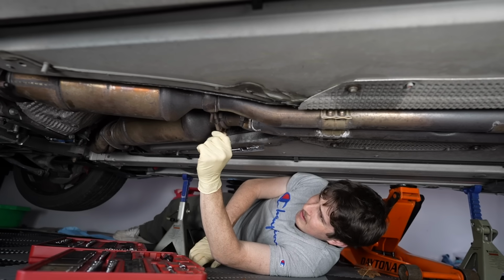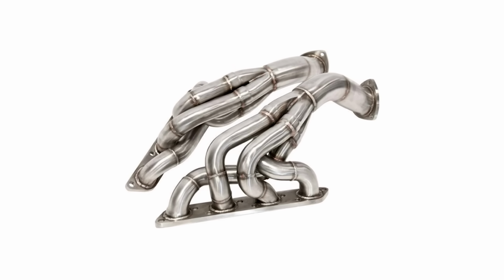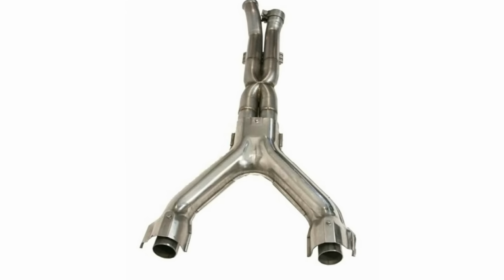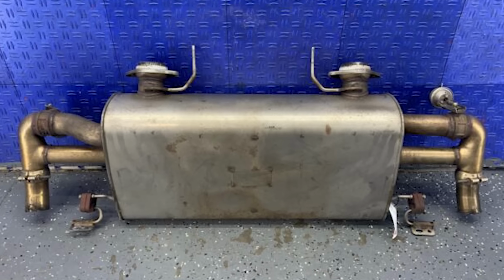On most cars, the exhaust is broken up into 3 sections. The headers, which come directly off of the engine, the mid-pipe, which is the section that runs along the bottom of most of the car, and the axle back, which in this case is a massive muffler.